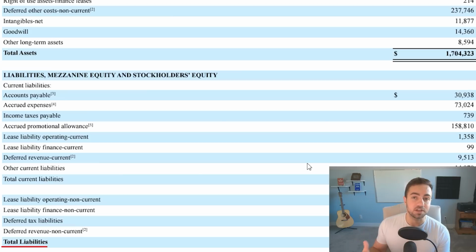Or in other words, Celsius could use its existing cash position to pay off all of its liabilities, become a totally debt-free company, and still have roughly $450 million left over. So this is a very, very strong balance sheet, and Celsius is not in any financial stress, and it's not going to be anytime soon.